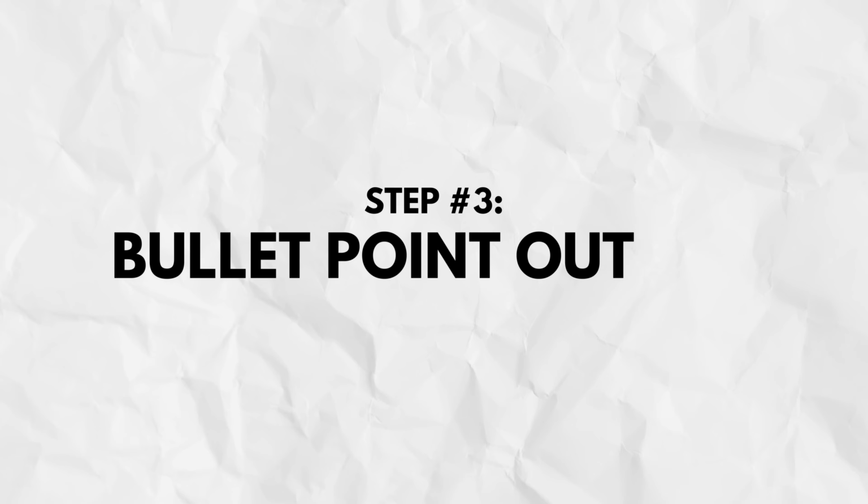Now, from there, I took that rough sketch and moved on to step 3: the bullet point outline. You've probably heard me talk about the bullet point outline before. It is my go-to method for plotting without getting super detailed. Basically what I do is I take the rough sketch and I start to break it down into story beats using the 3-act story structure.